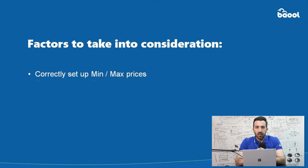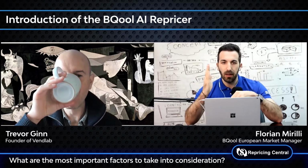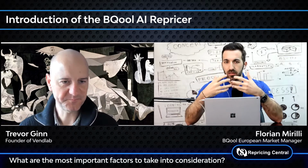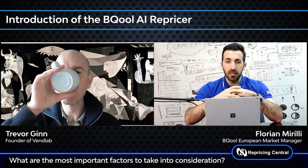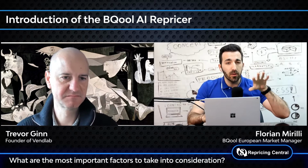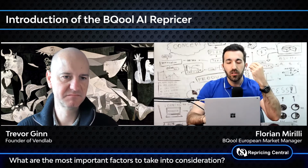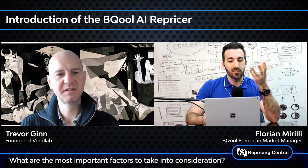Why? Because let's say you set up your min price on your repricer and your min price is actually higher than the buy box price. When using a repricer, the repricer will never go below your min. It will always stop at your min price. But if the buy box is under your min price, you will not be able to fight for the buy box.